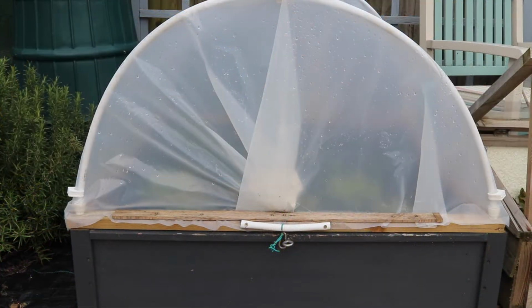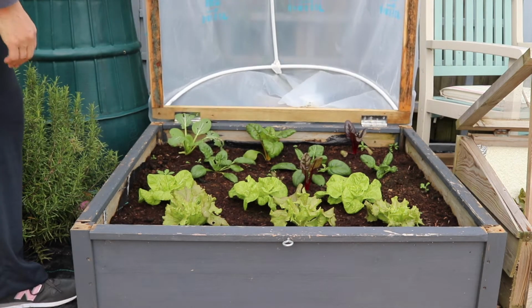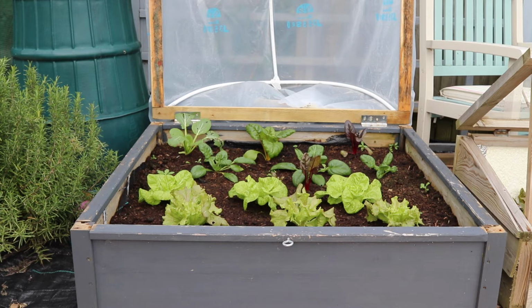So let's start with this little covered raised bed that I made earlier in the year. See my video on how to make this, even if you're rubbish at DIY like me. And as you can see, we've got quite a lot growing. So let's get zoomed in.